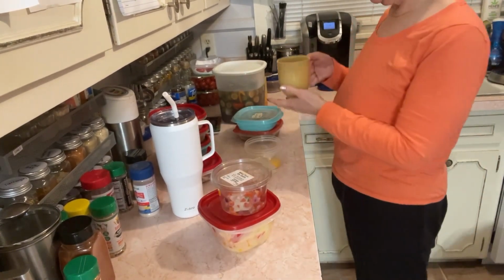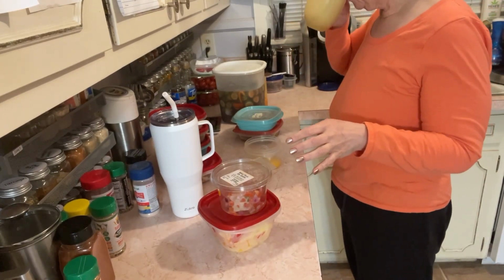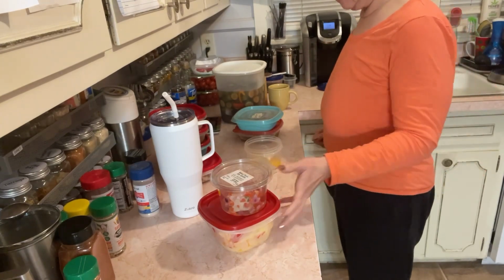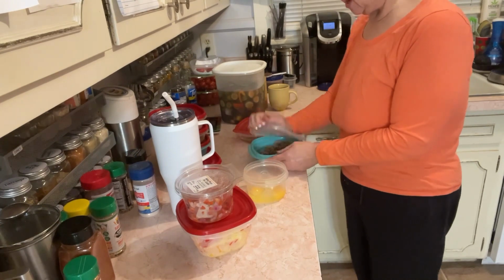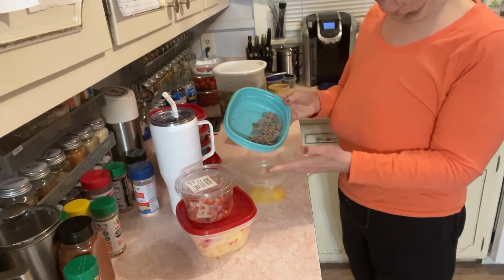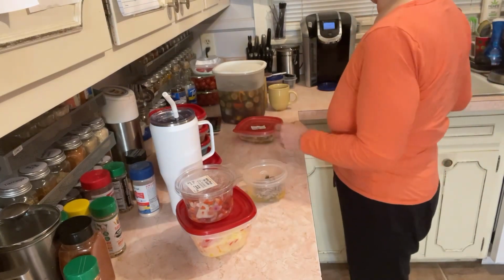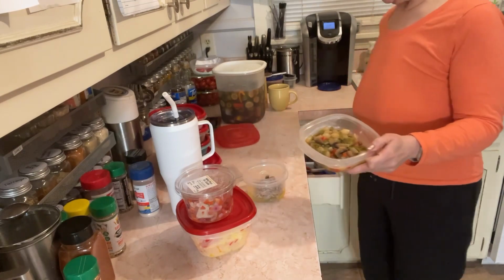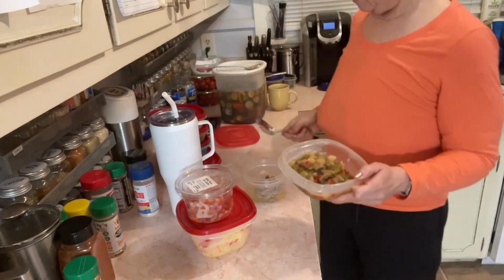I have me some sleepy time tea going on. It's about 7:20. I haven't drank that stuff in a long time. I have 2 eggs and 1 wedge of cheese. I got this much left of my pork. It's just ground pork that I crock potted. And I have some of these sauteed veggies. Oh, I made these a while ago. They just have been buried.